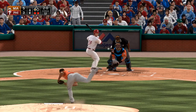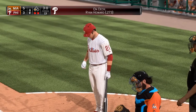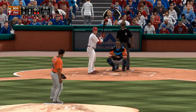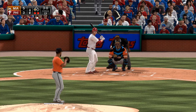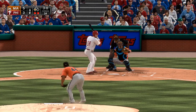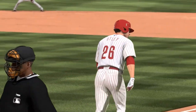Utley waits. Here's the 2-0 pitch. Outside, 3-0 now. Green light here on 3-0. Yeah, I want my run producer swinging the bat. With my number 7 hitter, probably not. Here comes the 3-0. And Utley's able to reach base as he takes a look at ball 4.